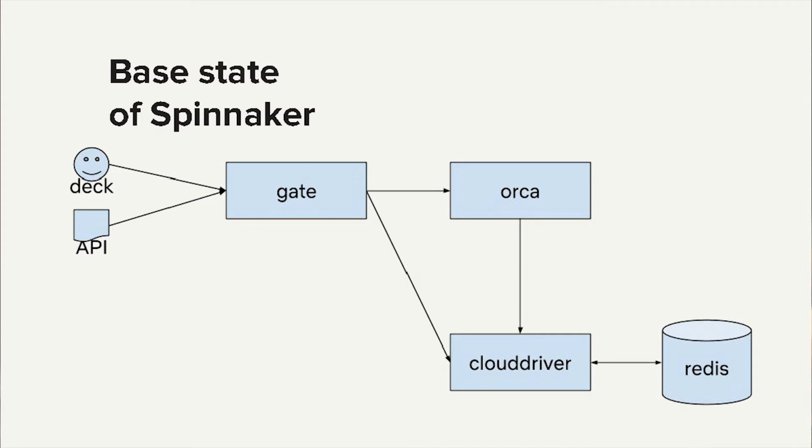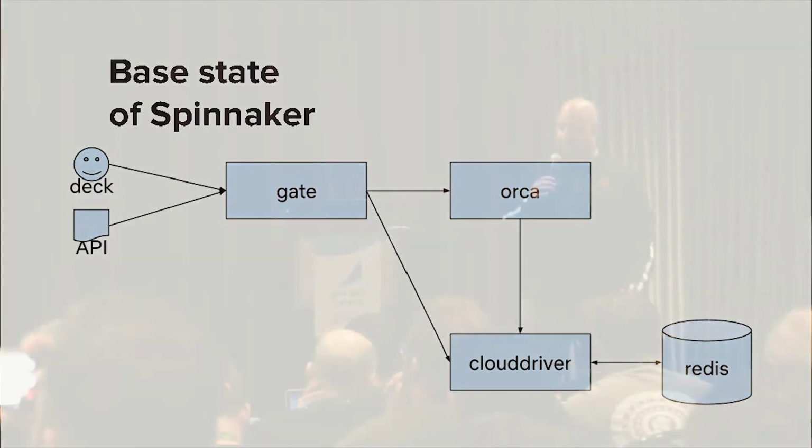If the user asks Spinnaker to do something, that flows over to Orca. Orca kicks off that work. As that work's progressing, it's doing a lot of checking the state of the cloud to see, have I got where I'm trying to get to? So the wait for up instances task, which you may be familiar with if you've been sitting there trying to watch your pot boil or your pipeline complete. So all of that is read traffic against clouddriver.